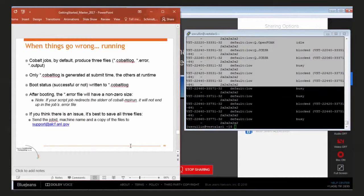If you think there's been any sort of an issue, again, save all three files, send the job ID, what machine you were running on, and a copy of the files to support at alsf.anl.gov. You can also usually just send the file path to where those files can be found, and that'd be fine as well.